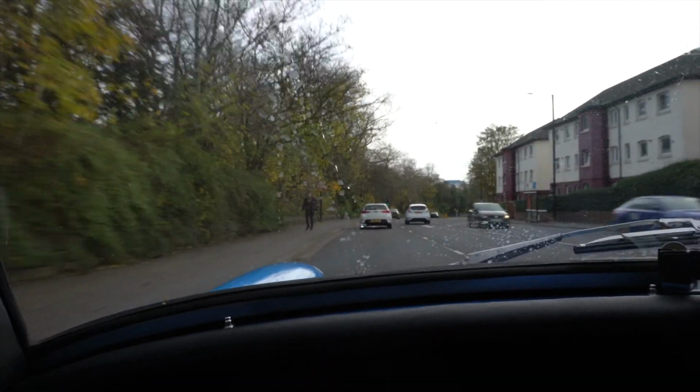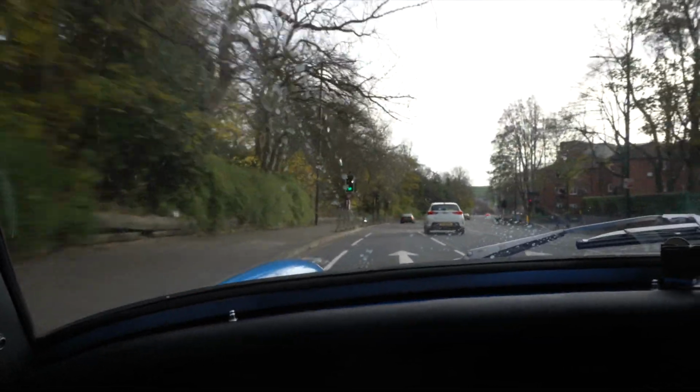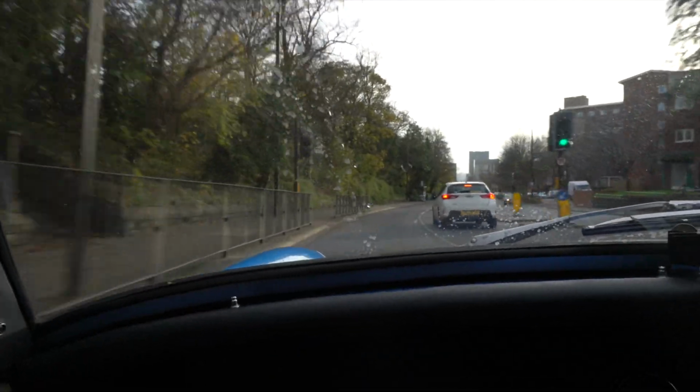But this car weighs very little, and because you're so low to the ground and in such a small box, it's still enough to frighten yourself. Like driving a box, effectively. Yeah, exactly.